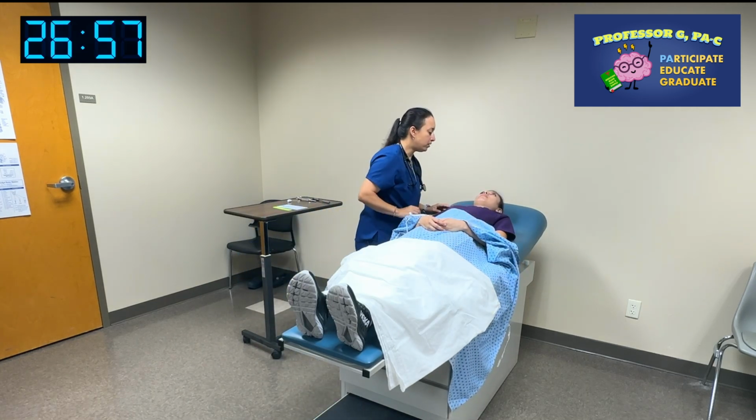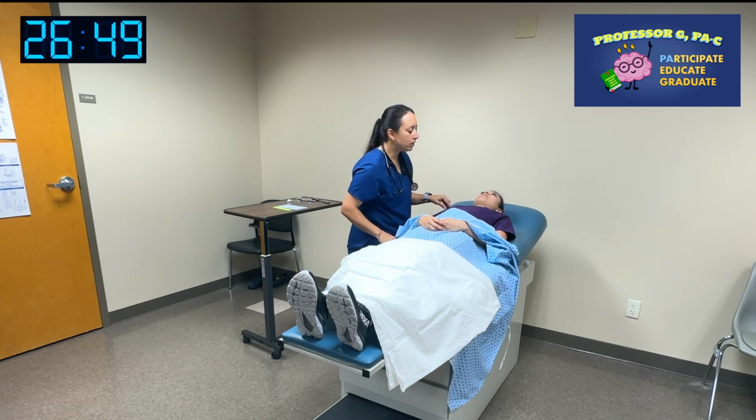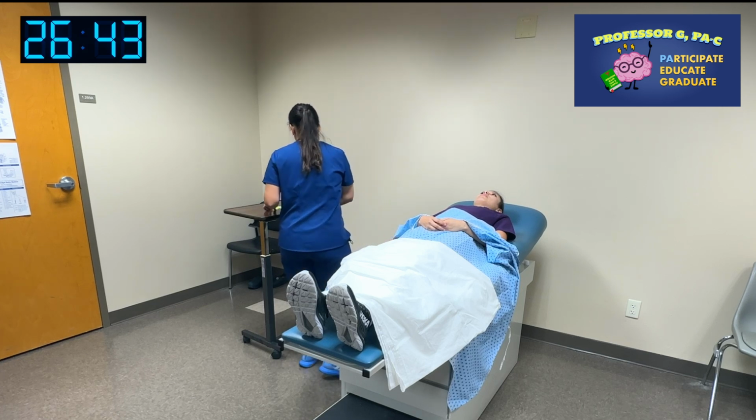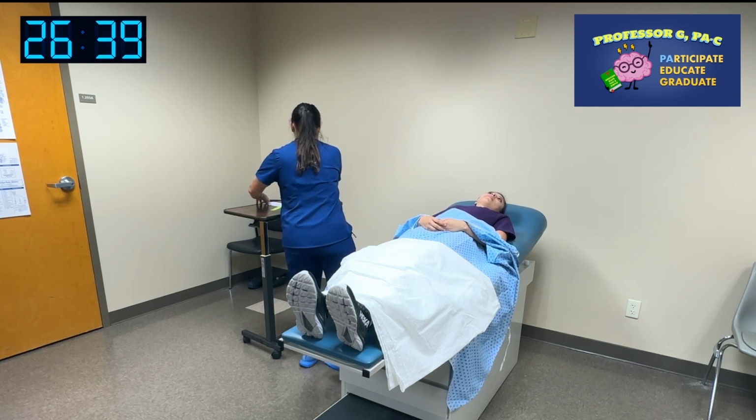Okay, so I'm inspecting your neck, looking at your carotid pulses. I'm also looking at your precordium for any heaves or pulsations, and I'm looking at your PMI. Next, we're going to measure your JVD. So I'm going to ask you to turn slightly to your left-hand side.